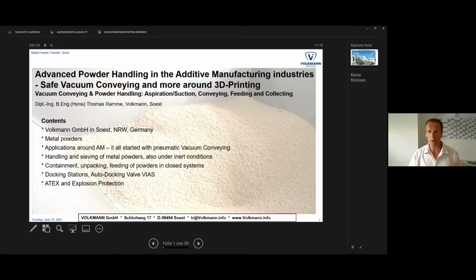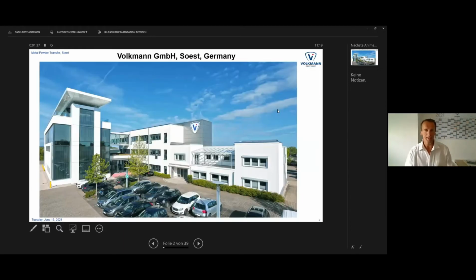I also have a few words about Volkmann, a family-owned business for almost 50 years here in Soest. What you can see on the left-hand side is our new trial and test center, where we have several clean rooms, because sometimes we want to do particle measurement. We want to set the temperatures and humidity. We want to have very clean rooms to do the trials.